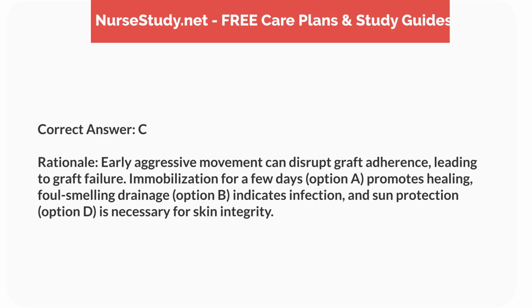Correct answer, C. Rationale: early aggressive movement can disrupt graft adherence, leading to graft failure. Immobilization for a few days, option A, promotes healing. Foul-smelling drainage, option B, indicates infection, and sun protection, option D, is necessary for skin integrity.